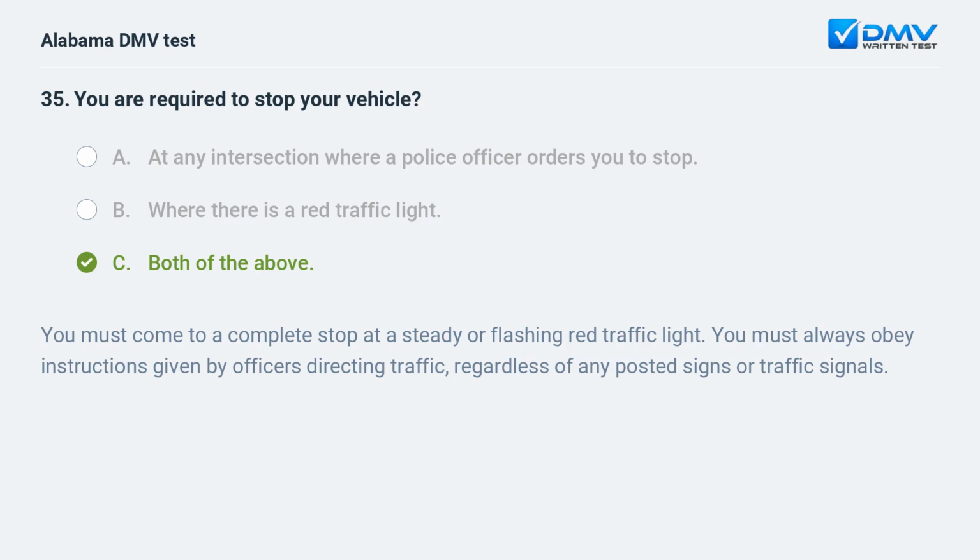You must come to a complete stop at a steady or flashing red traffic light. You must always obey instructions given by officers directing traffic, regardless of any posted signs or traffic signals.